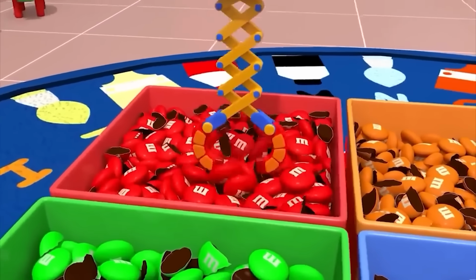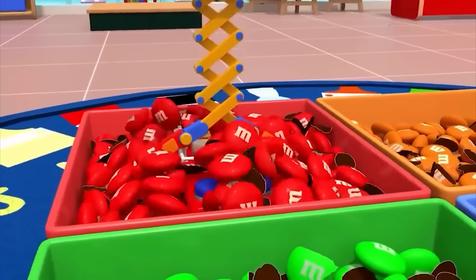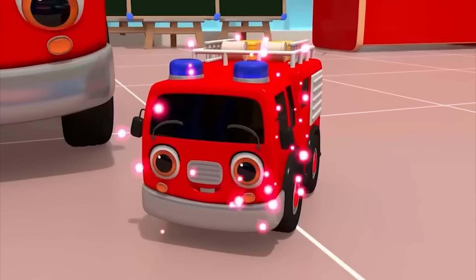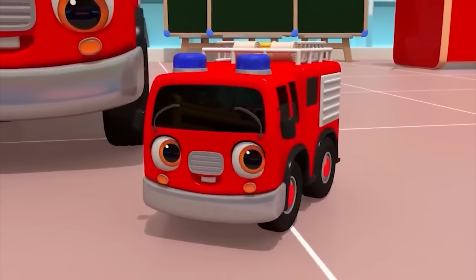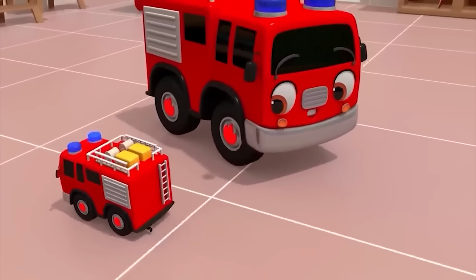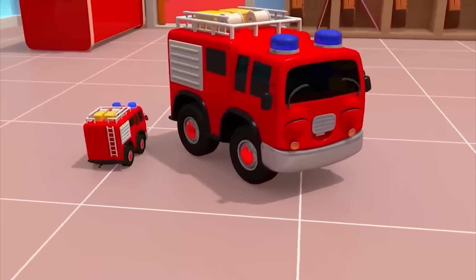Yeah! Oh! Yay! Whoa! Fire truck! Wow! It's the same! Hey!